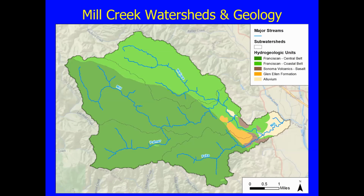Moving farther down the watershed, we've got a limited outcrop of the Glen Ellen formation, which is a sedimentary formation. And then we have some Sonoma volcanics outcropping in the lower part of the reach. And those actually form an important geomorphic control in the watershed. We have a reach with falls coincident with the Sonoma volcanic bedrock control, a very steep reach with cascades. Not a passage barrier, but certainly a challenge for people.